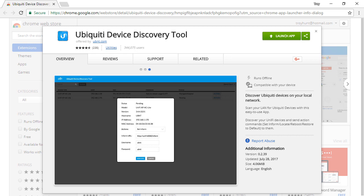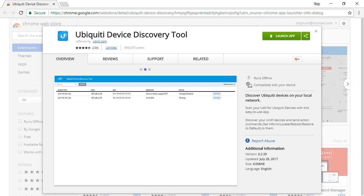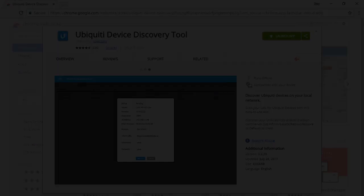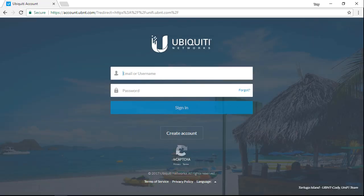Now remember, that switch also has the controller connected to it, and it's connected to the security gateway, which has an upstream connection via that WAN port to the internet. Doing this alone, straight out of the box, means that my machine should have internet connectivity. And because it's got internet connectivity, I can now browse over to unifi.ubnt.com. So this looks good. Internet is working. I can see the website.